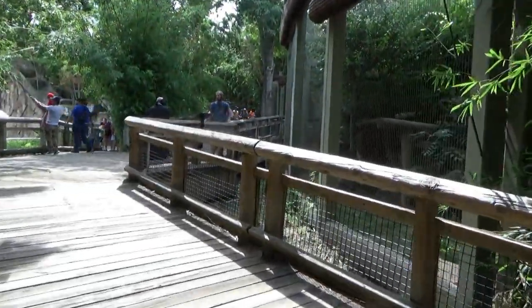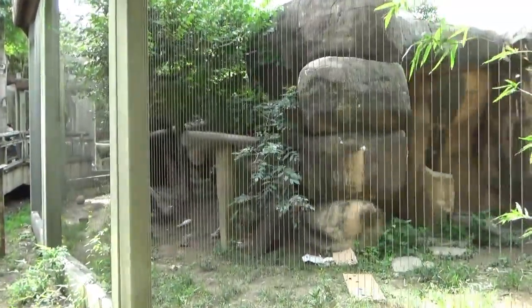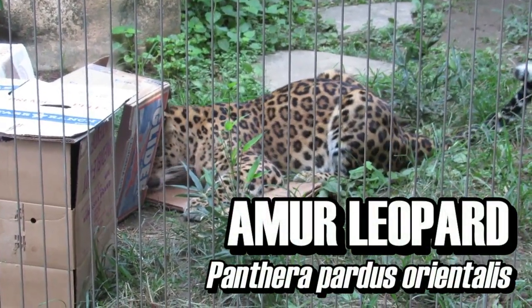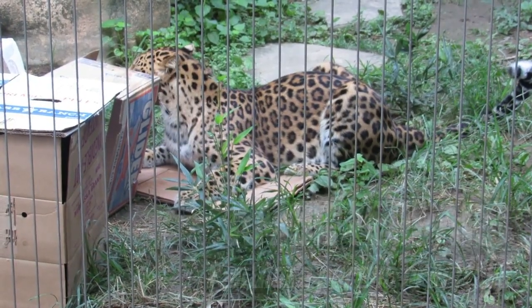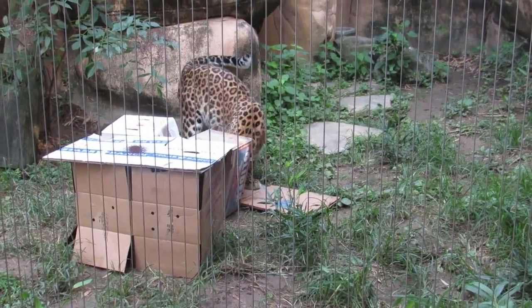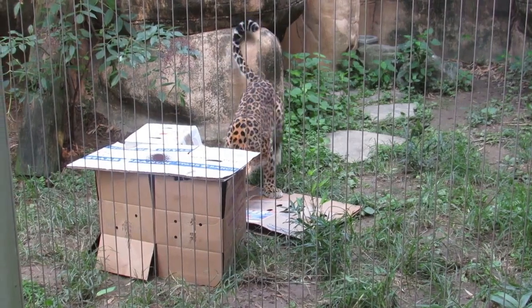Back on the main trail, the pathway changes to a boardwalk where, on the right, you can see an Amur Leopard, who was once again proving that all cats love boxes. This critically endangered feline is indigenous to the forest of Russia and China, with less than 100 individuals left in the wild. This is Sputnik, a 5-year-old male who came from the Greenville Zoo in 2018.